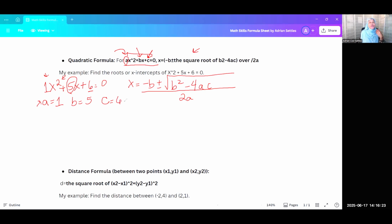If it subtracts something, you have to make it a negative, because it can either be positive or negative. Okay, so the first thing you do, you come over here, you figure out what your A, B, and C is, okay? And then you come over here and you plug it in. X equals negative B. So B is 5, so it's going to be negative 5 plus or minus.